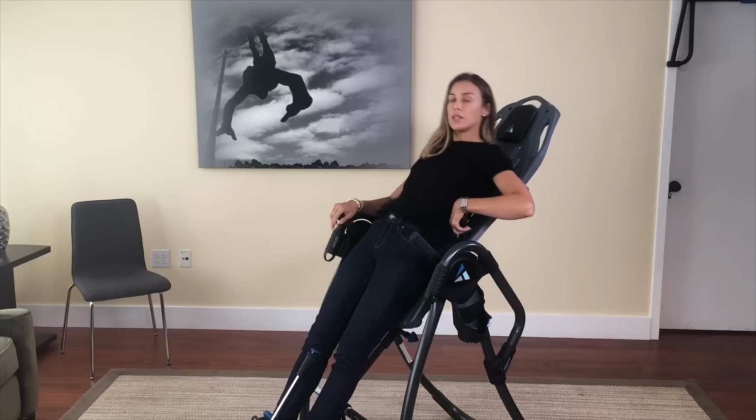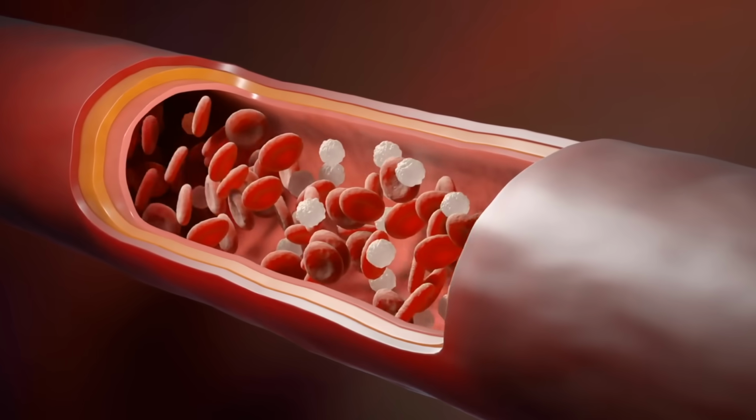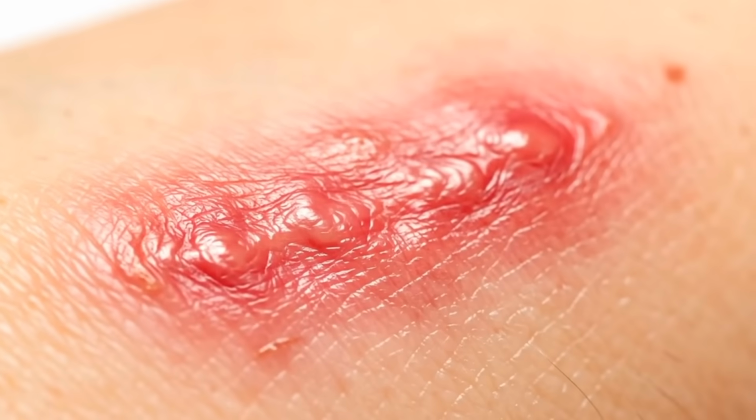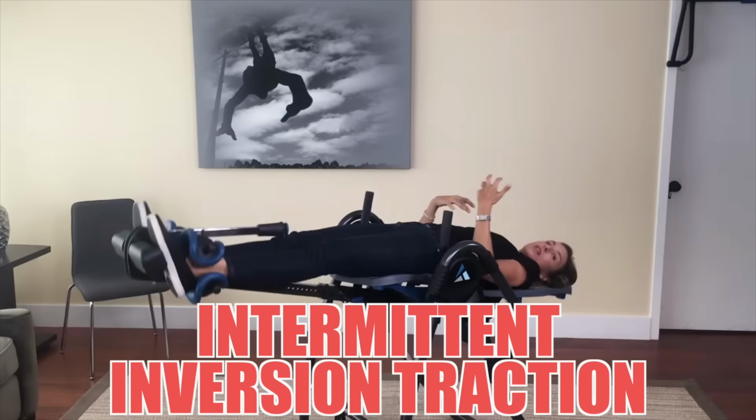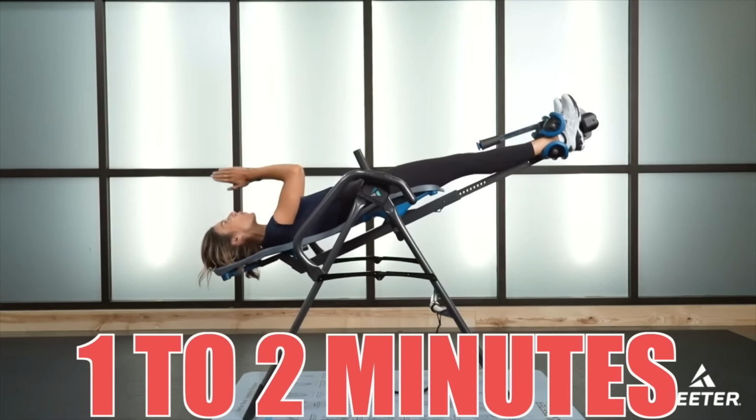We reverse the flow. You're using the weight of your upper body to pull down on your lower back, creating this negative pressure, allowing all this blood flow. You're also breaking up adhesions and scar tissue. You want to do intermittent inversion traction, where you do it for 1 to 2 minutes, and then you bring yourself back up. And you do it again for 1 or 2 minutes, and bring yourself back up. And you're going to do that repetitively.